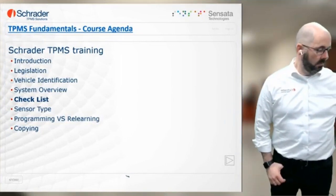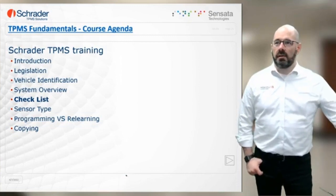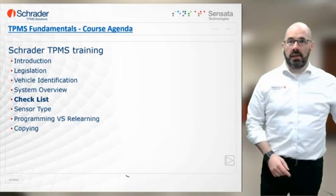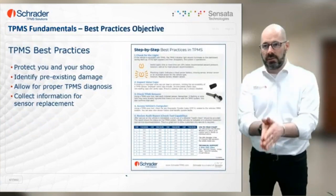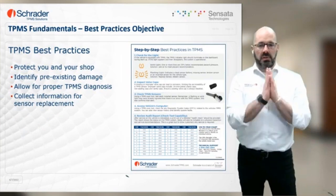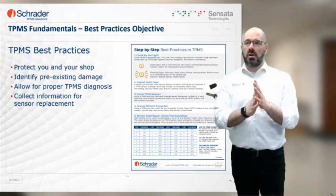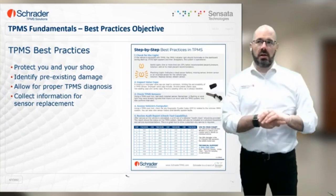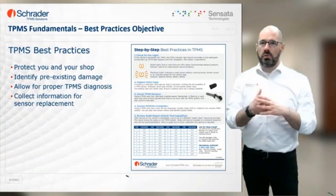Thank you, sir. Yes, checklist. So now that you know what TPMS is, you know the legislation that you need to abide to, you know how to identify which vehicle has TPMS or not. This is a great tool that we have for you. This TPMS checklist, the best practices sheet, if you look on our website and you go into the download section, you're going to see that exact checklist directly on the best practices section. You'll have that for you to download.